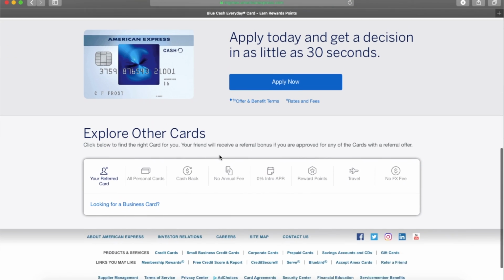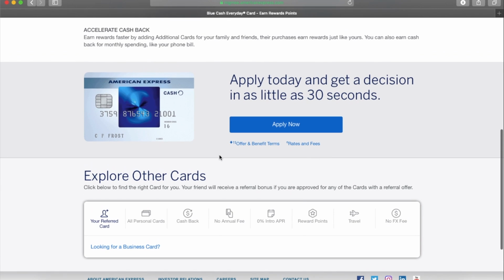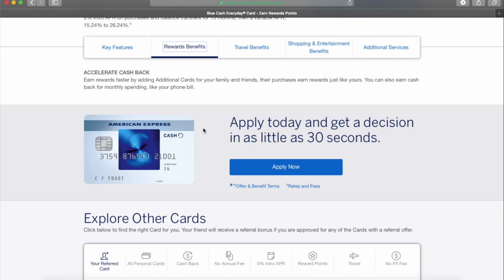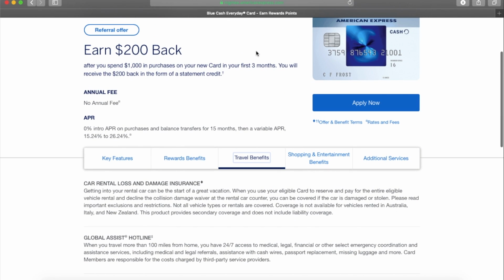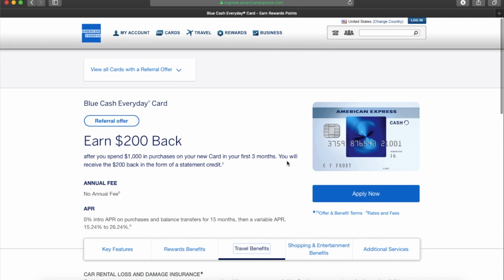So you get instant rewards. You can also start referring the same credit card to your friends and spread the joy. And you can actually use this for travel benefits as well. So whatever points you accumulate, you can either apply them towards cashback or use them for travel benefits and so on.